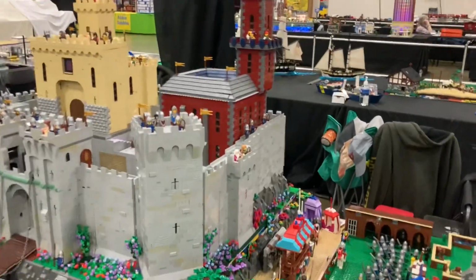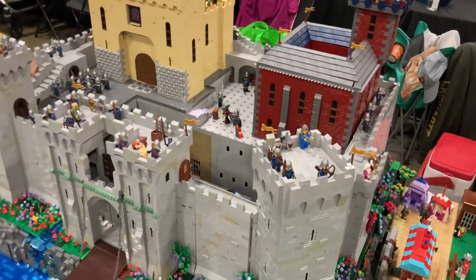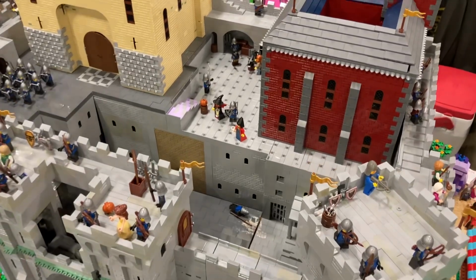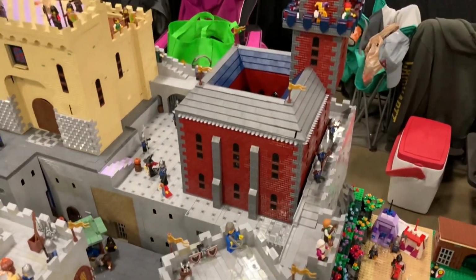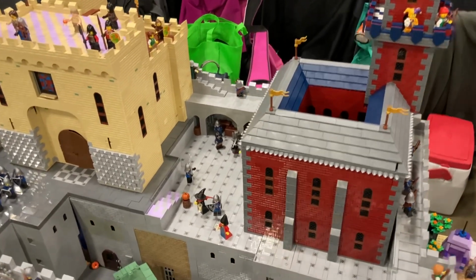How long have you been working on this project? About a year. So only a year to build this up. Yes. That's pretty remarkable, if you ask me. Different buildings and parts of buildings are inspired by different real buildings around the world.